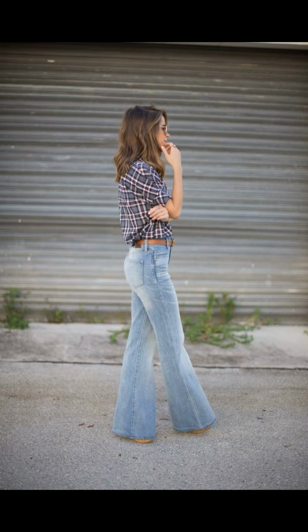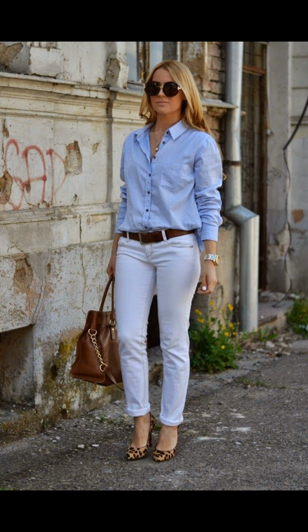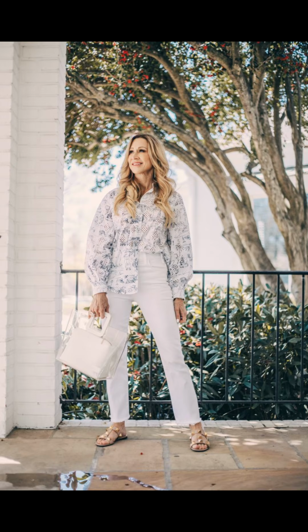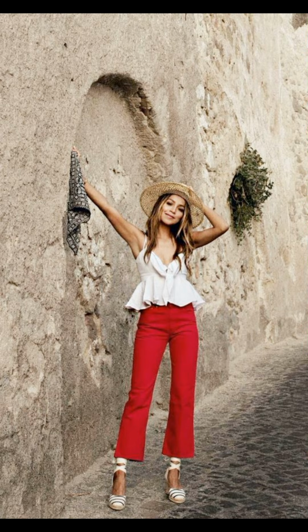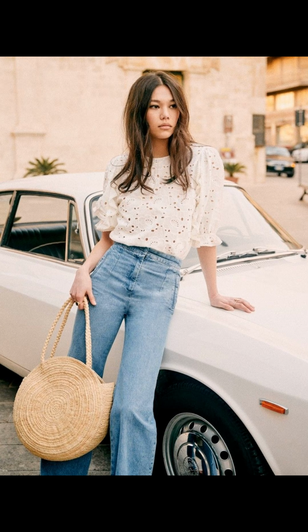Sporty chic. Embrace the trend with a stylish and comfortable ensemble that seamlessly transitions from the gym to brunch.